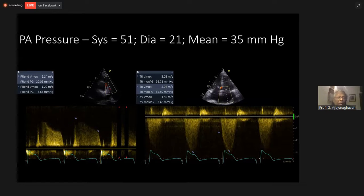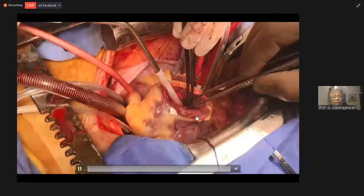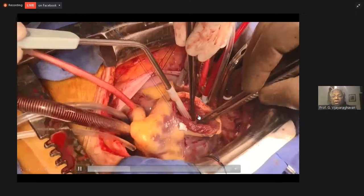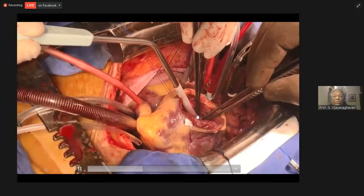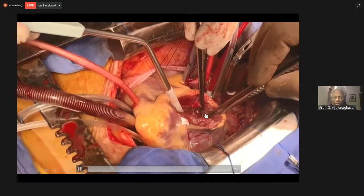And here you can see it. This is the margins of the VSD. Yeah, these are margins of the VSD.